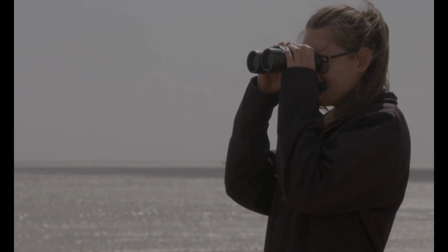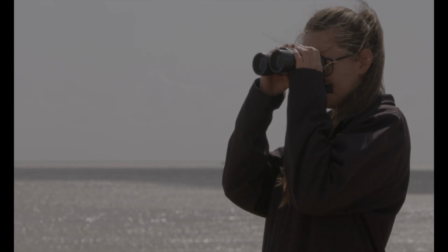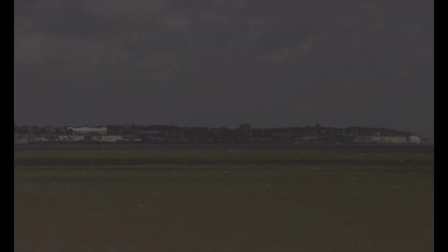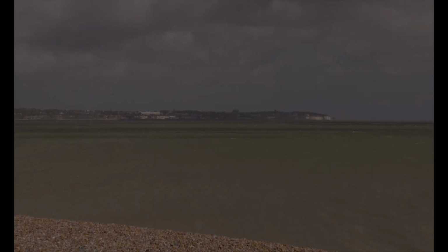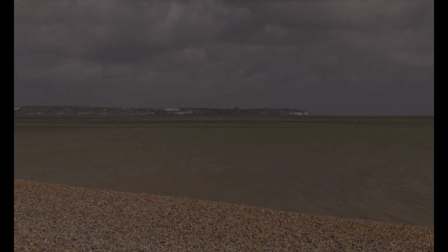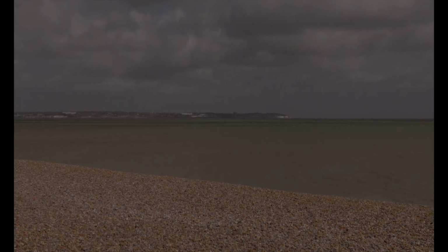Here, Becky is doing a daily bird count or census. She's looking out across Sandwich Bay with the coast of Thanet to the north. The coast is a great place to see migrating birds and insects because they often follow coastlines as they migrate in spring and autumn.